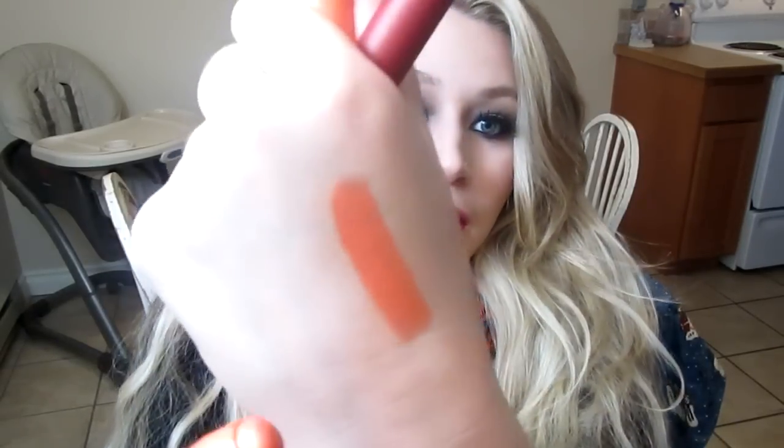These are extremely, extremely drying, extremely patchy. So I want to start off by saying that I have been really liking the color of this one specifically. I just really wish that they had a different formula. This is 235 Mischievous. And that's what this one looks like. It's just the most beautiful orange that I have ever seen. And I just wish they weren't so patchy.